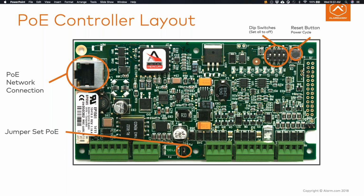Then at the bottom in the middle, we have a PoE to 12 volt jumper. So if this is going to be used as a PoE device, we need to pull this jumper off and put it on the PoE side. If we're going to use it in the PSE kit, and we're using 12 volts, we would, sorry about that, let me just turn this off. We would switch it to 12 volts.